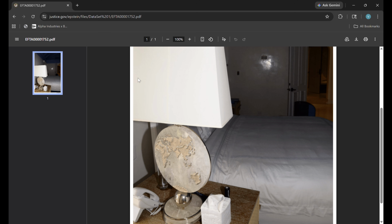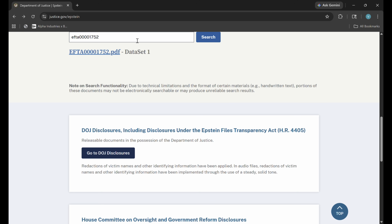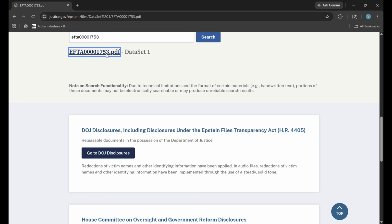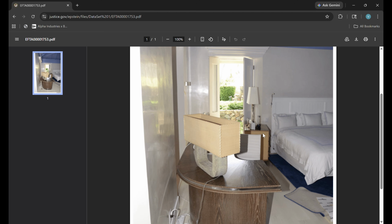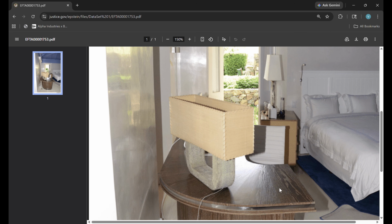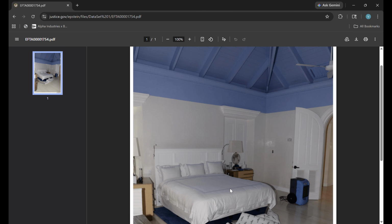All right, we got a lamp here with the world on it. And you've got those flashlights and the tissue boxes. This seems to be a common theme on these nightstands in the Epstein properties. I don't know if he was just preparing for a power outage or what, but there's always a flashlight. So there's a bottle of Voss, his usual water, and this is a side angle from the desk. You see the bed in the background there. All right, here's a wide view of the bed.